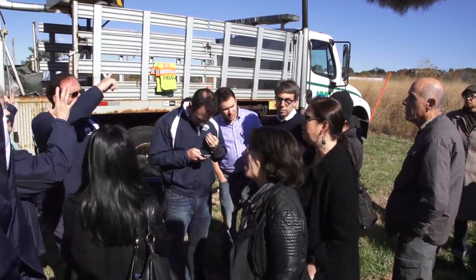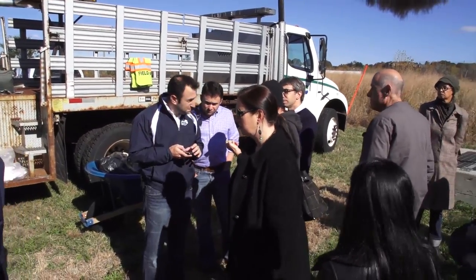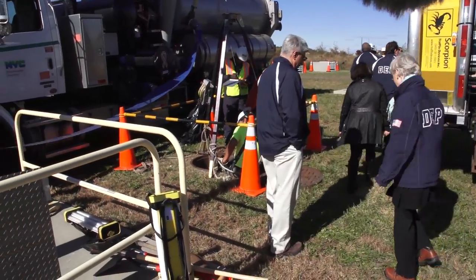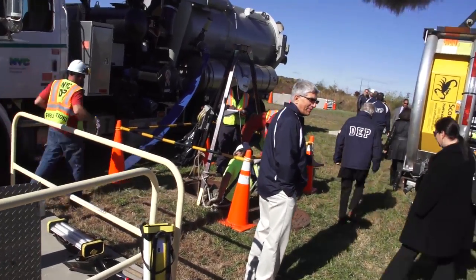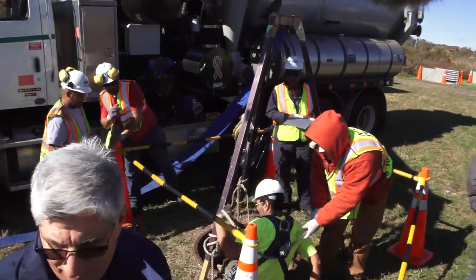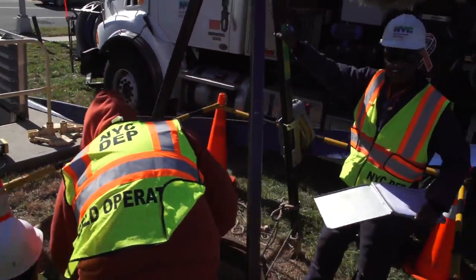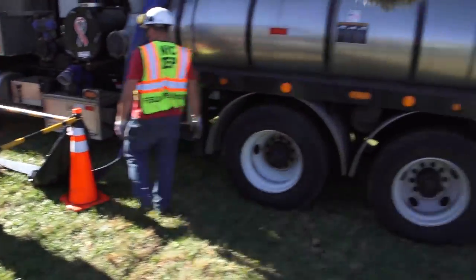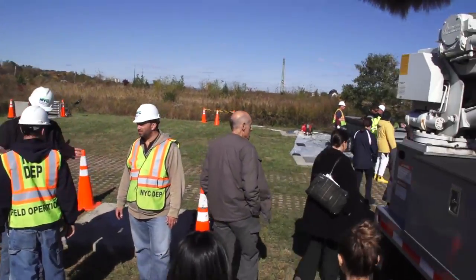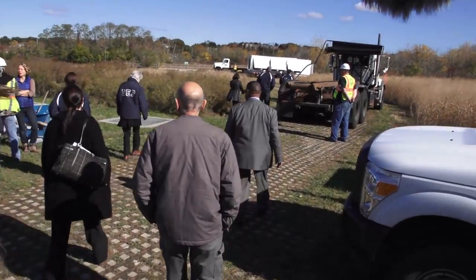So we're gonna move over. Okay, we're gonna go see the outflow. You can move over there. The guy's coming out of the hole. Okay, we're going to head for the outboard.